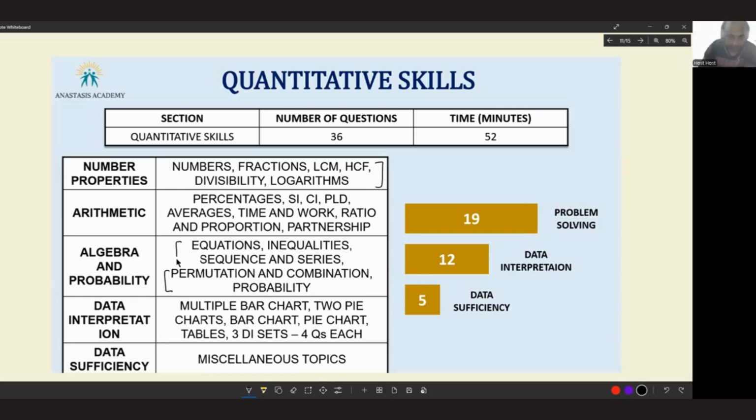In algebra, equations, inequality, sequences, series, modulus, functions, everything is there. It's not like any topic is excluded. But making a reasonable assessment based on my own experience of taking this exam for the past few years, the level of difficulty involved in the questions is not that high. The level of difficulty is not as high as CAT. So whatever questions are there, you can pretty much solve.